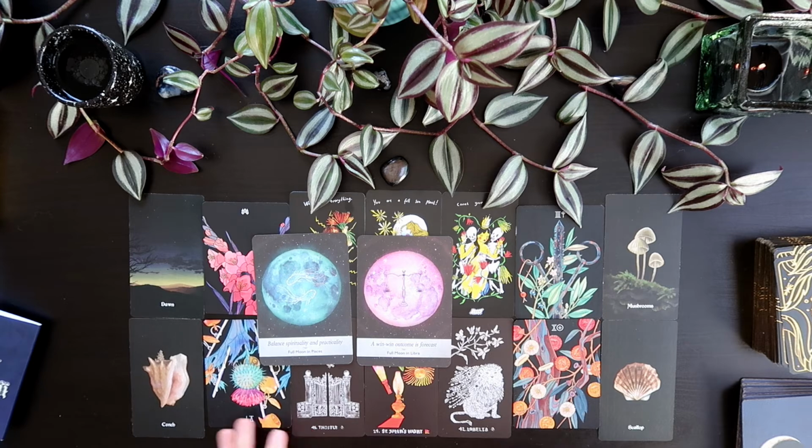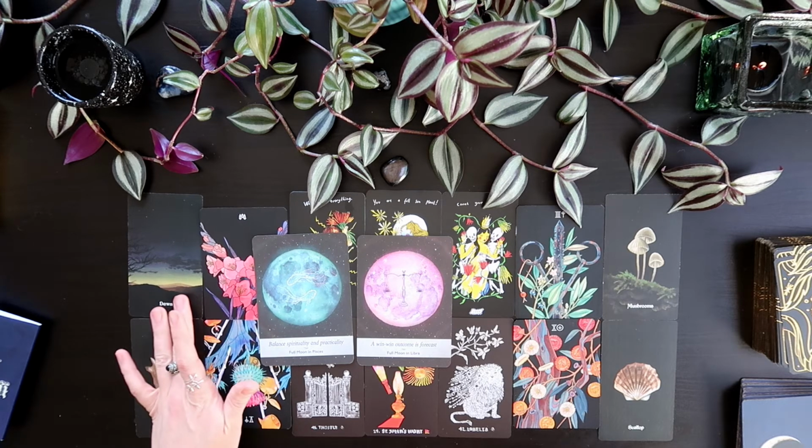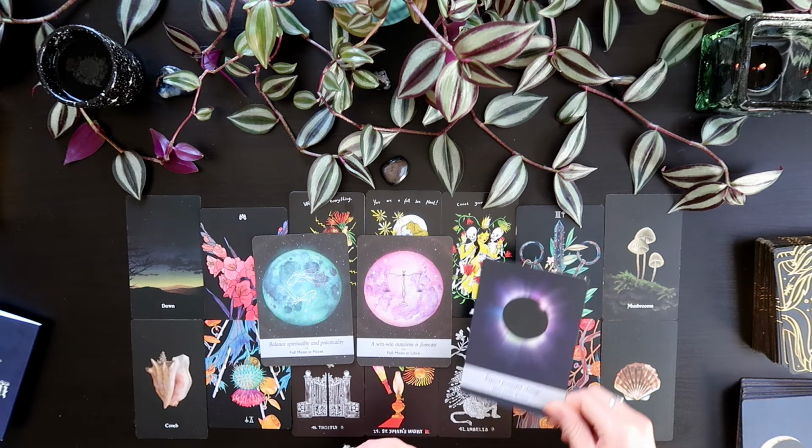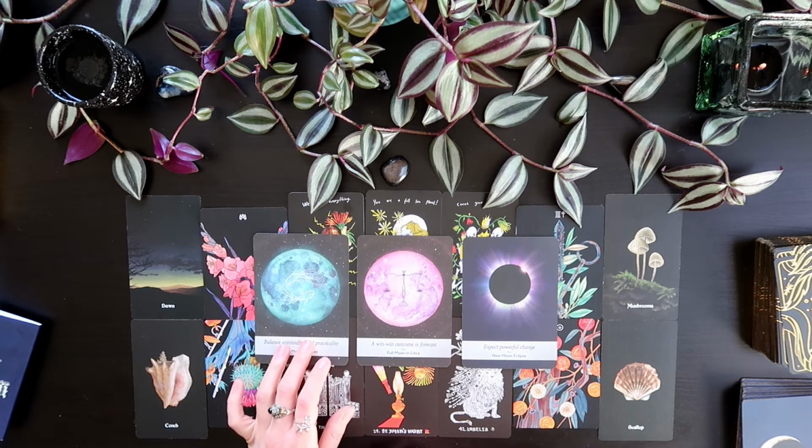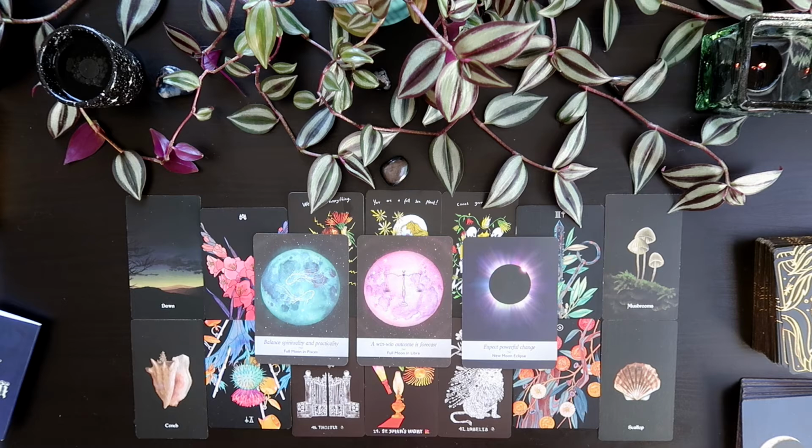It's for the highest good of all, not just yourself. So, multiple wins. And look at that: new moon eclipse. Expect powerful change. Yes. So if that's not confirmation, I don't know what is, group 2. You are changing. You have it in you. That energy is already there. You just have to tap right into it.